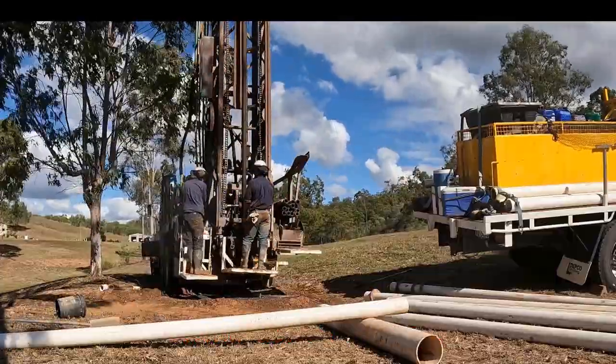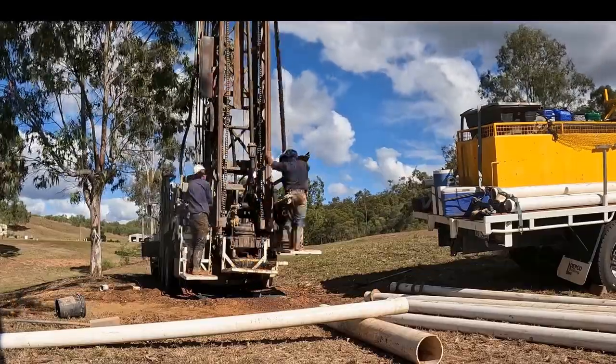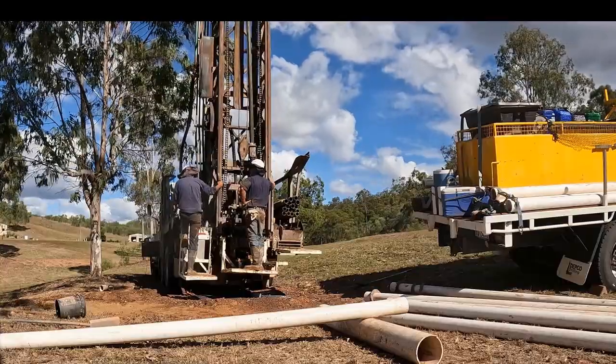Once again, they get to remove the bore from the hole, and you know what's going to happen next. They're going to start to put the poly back down there.